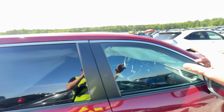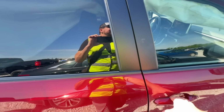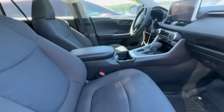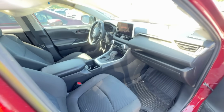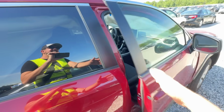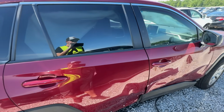The gaps even look good on the doors, so I think two new doors and curtain airbags. Two curtain airbags. Probably the seatbelts are locked up. No, not bad, but they probably are deployed and stuff like that, so we'll see. Nothing too crazy, no hidden damage, but it's still going to go for a lot.